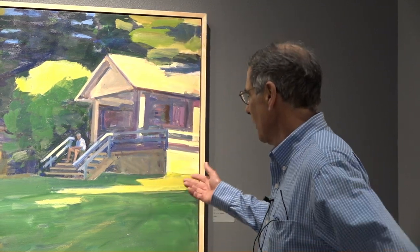I had been coming to the Puget Sound my whole life. My mother was born in Tacoma, and we've been living in Vaughn since 1988. And this is a painting that I did of our house.